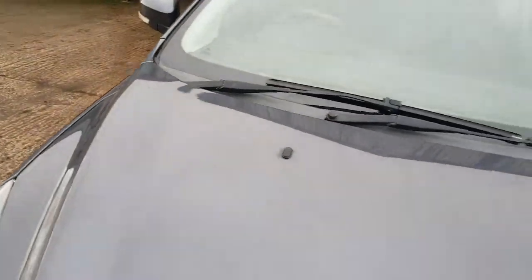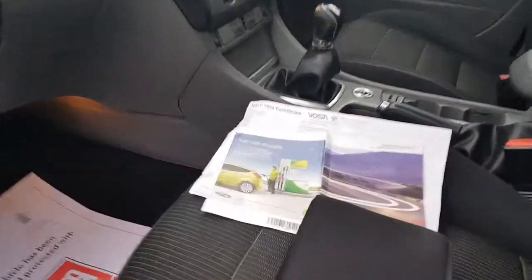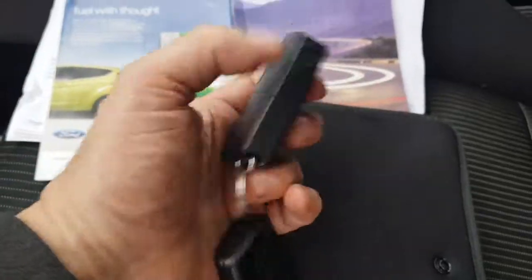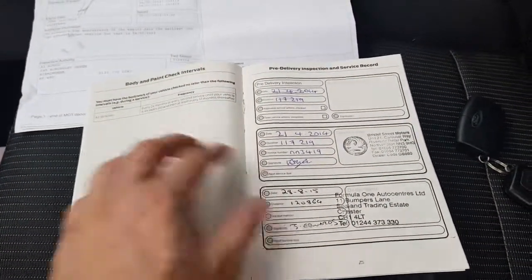Not many stone chips on it. There's one up here. It's had a very light valet, as I've said. I'll have a little look in here. So we've got some old MOTs. We've got both the keys, which is nice, and as you see, there is no metal piece. That metal piece is under there. And then in the service book, unfortunately, we've only got 2 services, 117, 120.